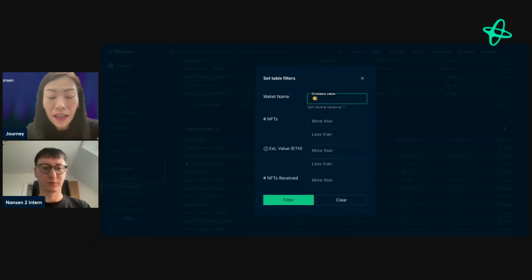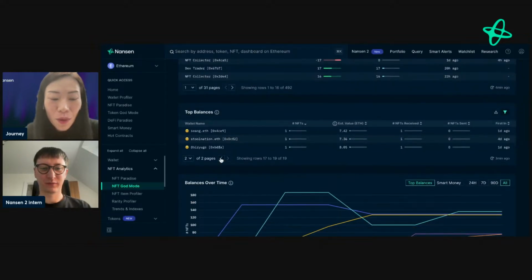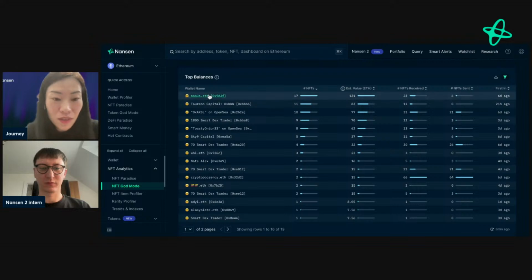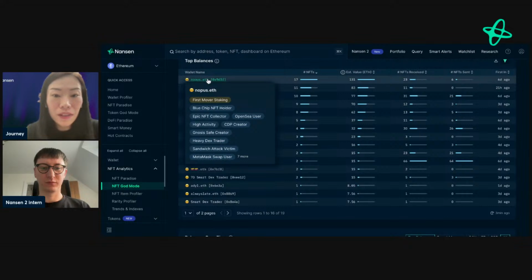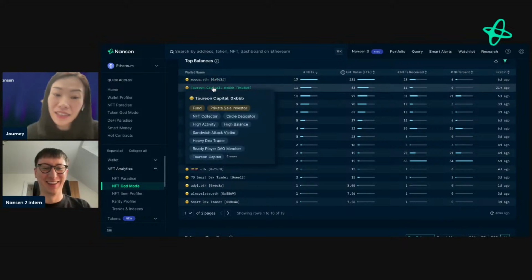So what I do is I input this nerd emoji, which means smart money in the Nansen dashboard, and then click filter, right? What you can see here is all the addresses that are labeled as smart money. And if you hover over, you can see what kind of smart money they are. Again, you see, okay, this guy has blue chip NFTs, so cool. This one is both an LP staker and NFT smart money, which is quite rare, right? Like you're good at different things. And this is interesting. Of course, it's a fund and then a private sale investor.